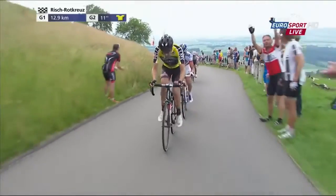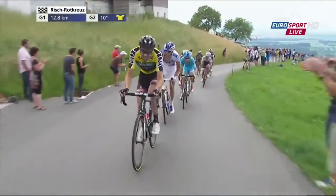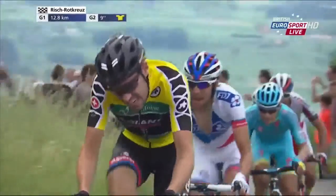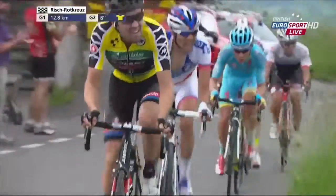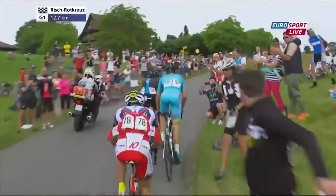But look at the effort here by the rider from Giant Alpecin. I think that gap is enough. Only 11 seconds for him to get back on over the top. But look at Thibaut Pinot on his wheel, fighting to stay in contact with the rangy Dutchman. What an amazing performance from Tom Dumoulin. He's a great time trialist. We think of him as a flat-earth society man, but look at the way he's charging up this climb. He's closing the gap. It's gone from 10 seconds back to 2.